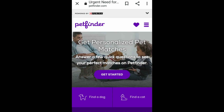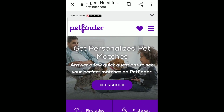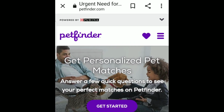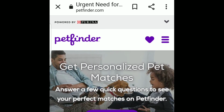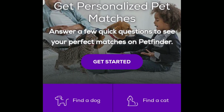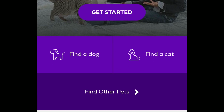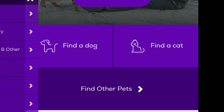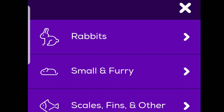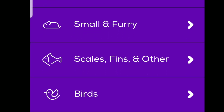I'm always recommending Petfinder to people who don't have a rescue nearby. It's a really great and easy way to search your area or by a certain type of animal, and you can even discover rescues and shelters and animals that are in your area that need homes. And the other day I thought, well, what about fish? I wonder if there's any fish that need homes, because I have a couple fish tanks.